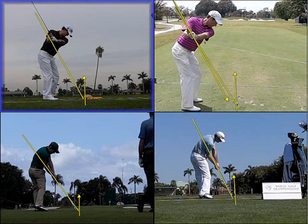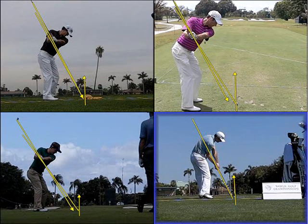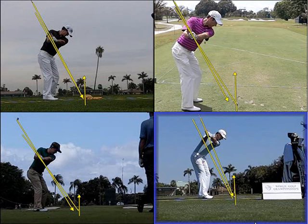So you'll see here with Adam Scott, the shaft is on the player's side of the golf ball. Luke Donald, shaft plane is on the player's side, and exactly the same with DJ, as they call him. You will then see similarities in halfway back position too.